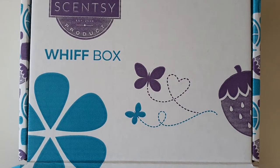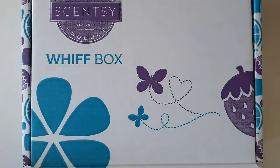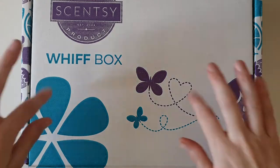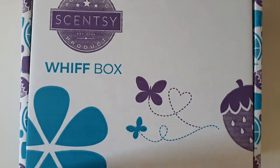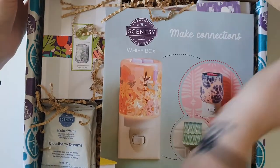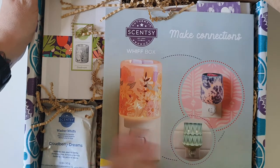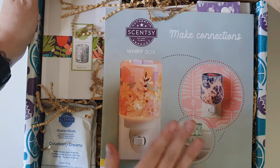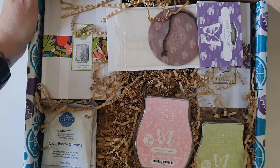Let's just get straight on into the unboxing. So if you don't know, I do get the WHIFF box from Scentsy every single month. However, for the next couple of months, I am going to have to cancel it. Is that a warmer? Oh my gosh. Okay, sorry, I'm getting distracted. Just because I'm in a little bit of a financial situation at the moment. So this will be my last one for a little while.